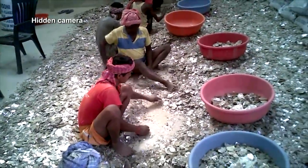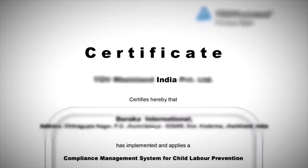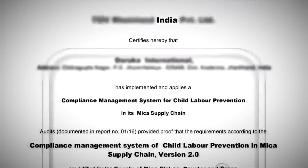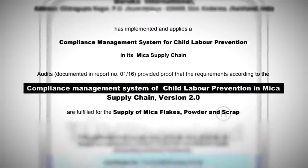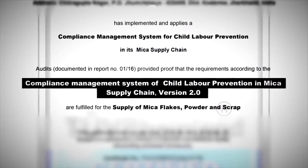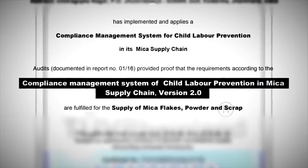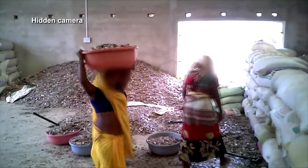No matter where the mica is from, it's easy to get papers that prove it hasn't been produced by child labor. Here is what the certificates look like. This particular copy comes from an Indian company that provides international certification. It ensures that the mica has never been touched by a child's hands. According to this Indian exporter, these papers are a mandatory requirement for international groups like Merck.